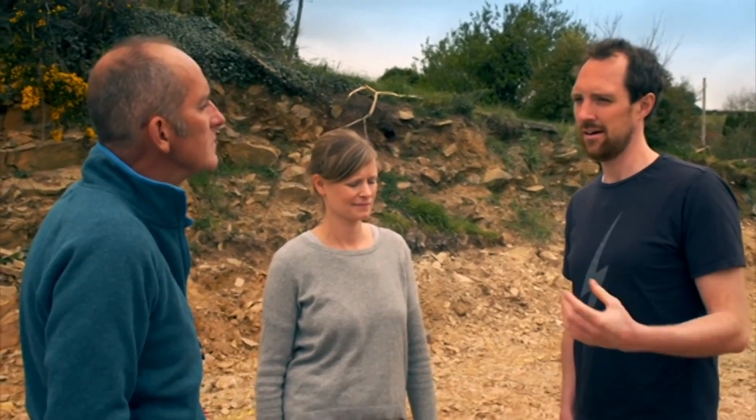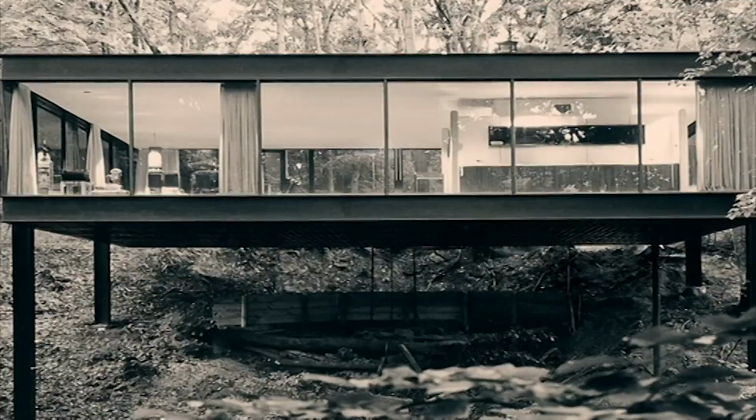We have this visual in our mind, which is the house that was in Ferris Bueller's Day Off, in this house in Illinois. In the film? In the film, yeah, we saw that film and thought, that's the house, that's the atmosphere we want to create.